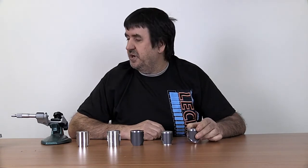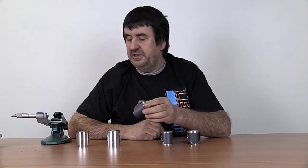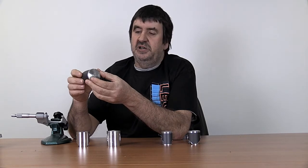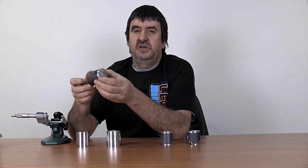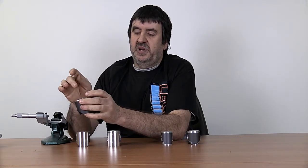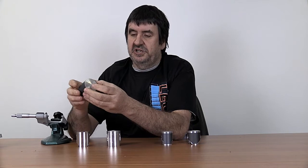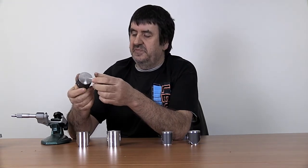The absolute best way of doing it is to size the piston, and by that we mean we would take our micrometer and measure the piston. Pistons are neither round nor parallel, they taper and are oval. That is to allow for thermal expansion, because obviously the piston will expand more at the crown, around the periphery here, than it will at the skirt. So it's to give it a more cylindrical form at full operating temperature.